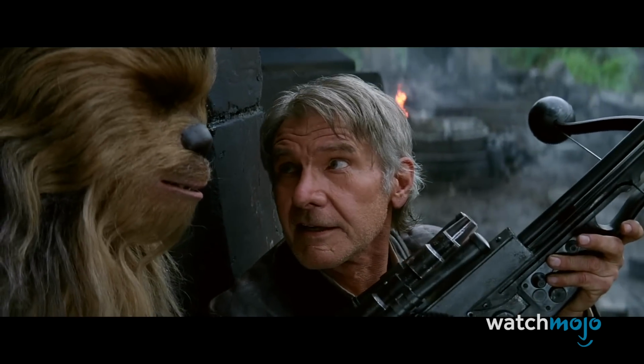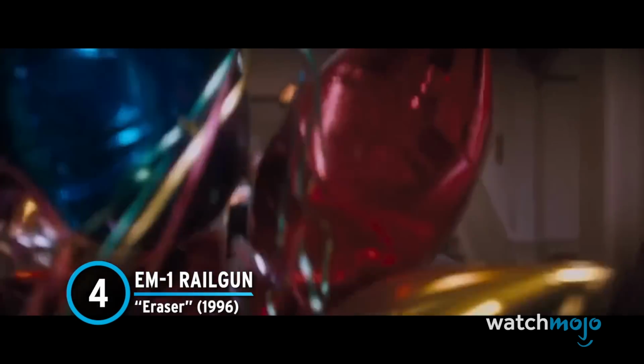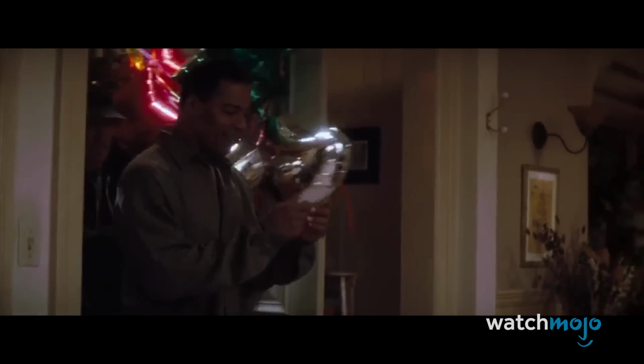I like this thing. Number 4. EM1 Railgun, Eraser. And a card! Get down!